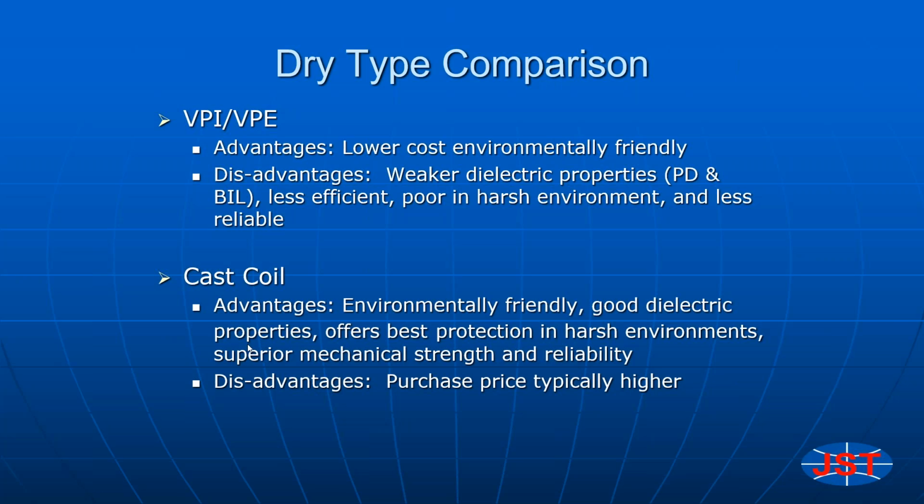Cast coil, on the other hand, has advantages that are basically the opposite of some of the disadvantages that I just presented with the VPI. They both are environmentally friendly in that they're dry type transformers. They do have good dielectric properties, so you can realize relatively high BIL ratings. They're very good with partial discharge. And being cast in a solid block of epoxy, it's basically impervious to a lot of the contaminants, and you have superior mechanical strength with that, which shows up when you're looking at electrical faults, which we will discuss. The main disadvantage there is that it has a relatively higher purchase price.